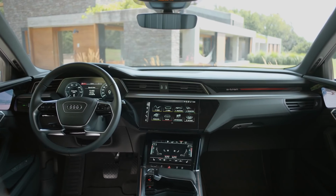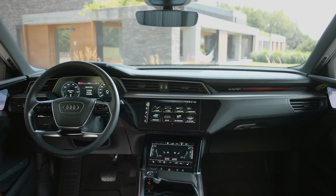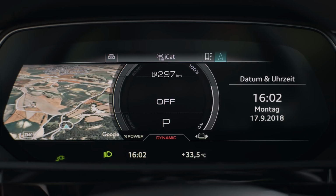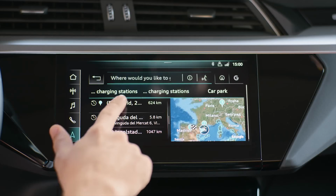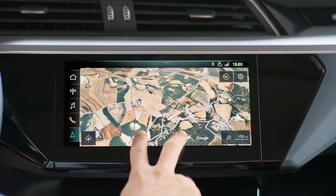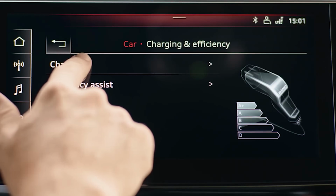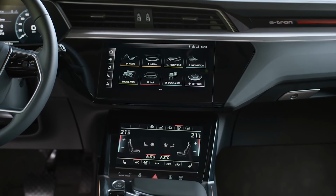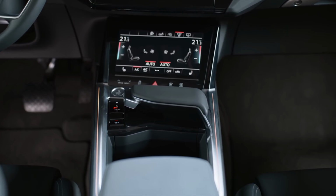Inside, the e-tron's dashboard is dominated by a trio of screens that you'll find in the likes of the A8 limousine. There's the Audi virtual cockpit behind the steering wheel that replaces the traditional analog dials. Then you've got a 10-inch touchscreen infotainment system in the centre of the dashboard. Here you control the satellite navigation, telephone, and some e-tron specific controls such as the type of energy recuperation you want. Finally, underneath the main screen there's another one, this time an 8-incher to control the likes of the air conditioning.